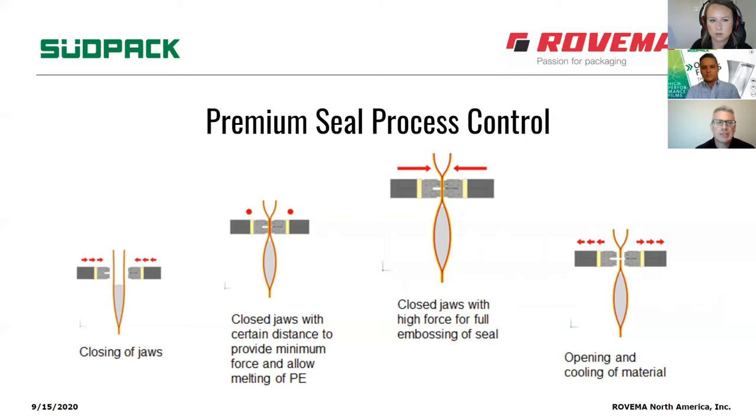So the premium seal process is really about the control of the pressure of the jaws as they're making the horizontal seal on the film. As the jaws come together, as you walk through from the left to the right in this graphic, you can see that when the jaws initially come together, we can keep a really light pressure because it's all servo controlled. There's no mechanical adjustment needed. It's all programmable and settable from the HMI, so we can keep a light pressure on the seal to maybe preheat, say, a polyethylene material, building a little heat energy into the film before we squeeze, so you don't squeeze out the adhesive layer. And then you can bring the jaws together at full force to get the final seal.